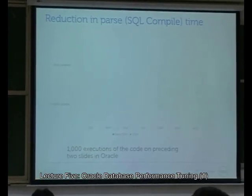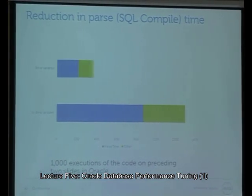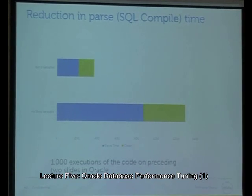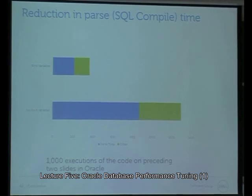So here's how much faster it is. This is the first piece of code, and this is the second piece of code, executing 1,000 times. It can be a lot faster if you use prepared statements in Java or the same sort of thing in C#.